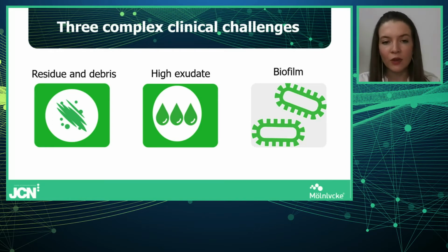The key challenges that we're going to discuss and which are linked with these results are the issues caused by residue or debris being left behind within the wound bed upon removal of the dressing, which we know can delay the healing process. High exudate levels and how to support not only with absorbency, but the efficient exudate transfer from the wound bed to the secondary dressing, whilst promoting undisturbed wound healing with a longer wear time. And biofilm reformation, which we know can disrupt the natural progression towards healing.